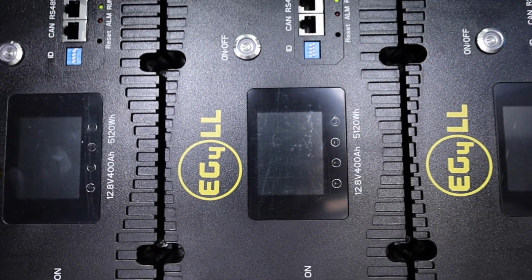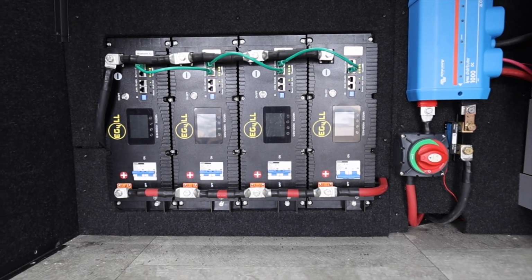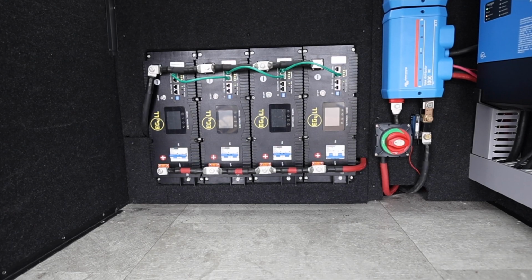All right, just to recap what we have: 4 EG4 batteries, which is 400 amp hours. That's over 20 kilowatt hours of battery. It's a lot. We've got 2 Lynx distributors. We've got 2 Multi-Plus 2 inverters. And then we also have the 2 SmartSolar chargers, the 150/100s. So, got a lot of juice. Eventually we will have solar panels. Yeah, next system video will be us installing the solar panels.